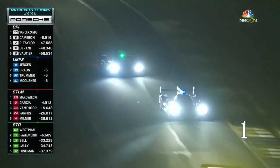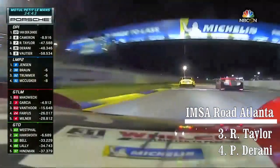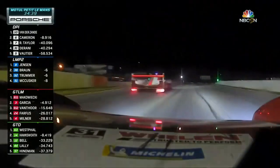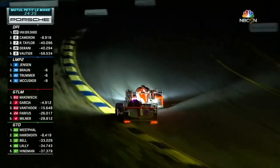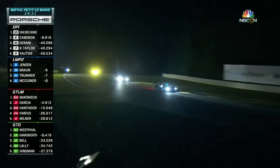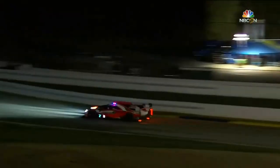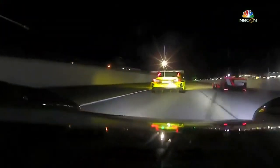Big grunt V8, the Cadillac chasing, and yet look how even they are. Two different chassis manufacturers, an American up against a Brazilian, and the Brazilian goes for the inside. Look at that! Stuffs it down the inside, runs Ricky wide. What commitment, what a move! That's how you make a pass into turn one. That's 140 mile per hour apex speed that they're turning in.